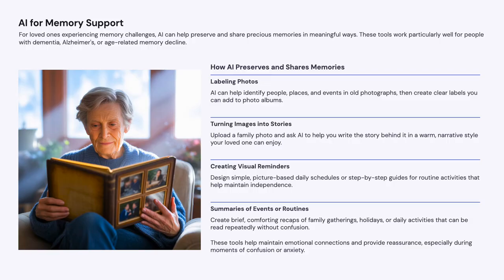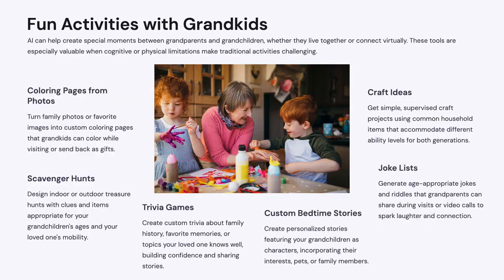These tools help maintain emotional connections and provide reassurance, especially during moments of confusion or anxiety. AI can help create special moments between grandparents and grandchildren, whether they live together or connect virtually. These tools are especially valuable when cognitive or physical limitations make traditional activities challenging. So here are some fun activities for grandkids.